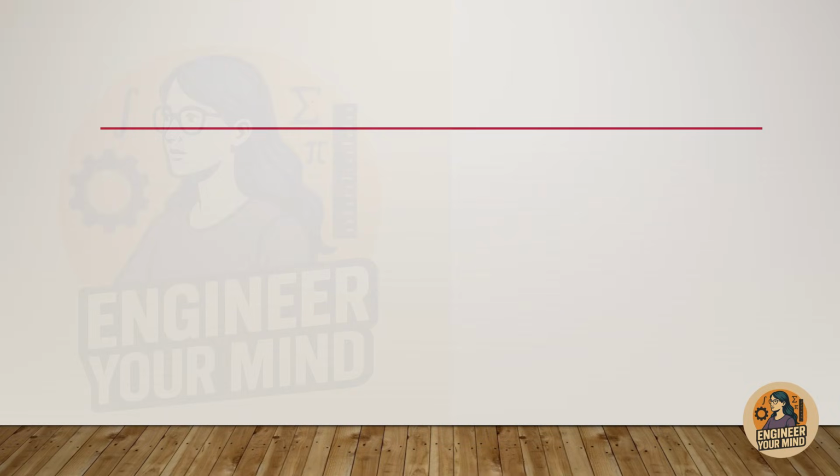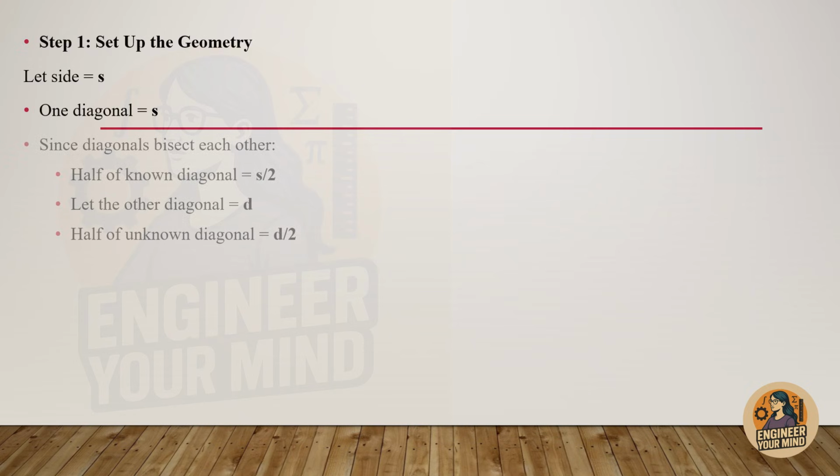Now let the side length of the rhombus be S. Suppose one diagonal has length S. Since the diagonals bisect each other, each half of this diagonal has length S over 2. Now look at one of the right triangles formed by the diagonals. In this right triangle, the hypotenuse is the side of the rhombus, which is S. One leg is S over 2. The other leg is half of the unknown diagonal. Let the other diagonal have length D. Then half of it is D over 2.